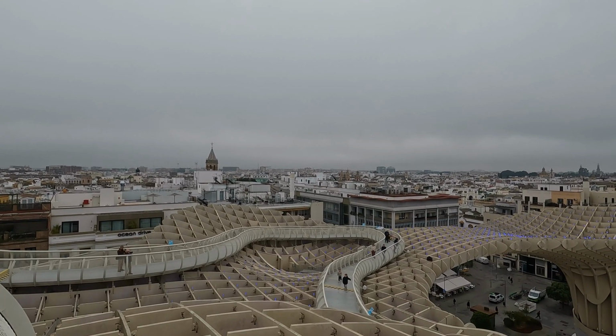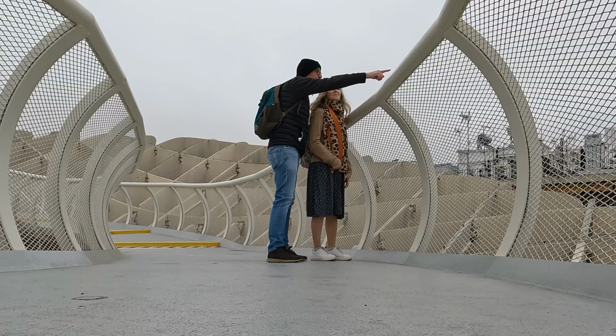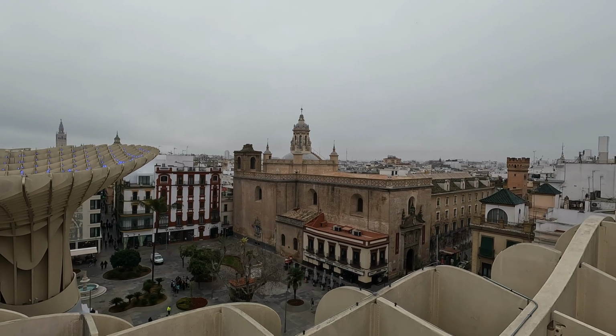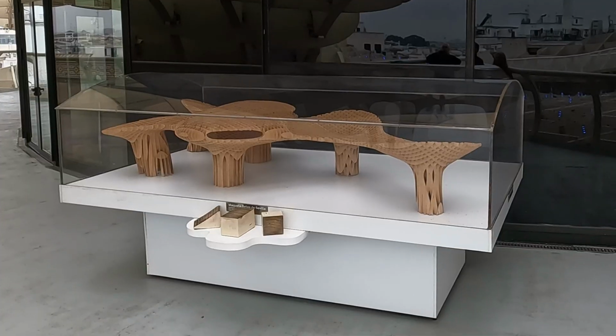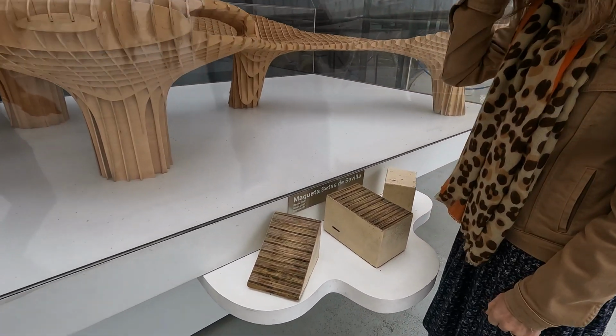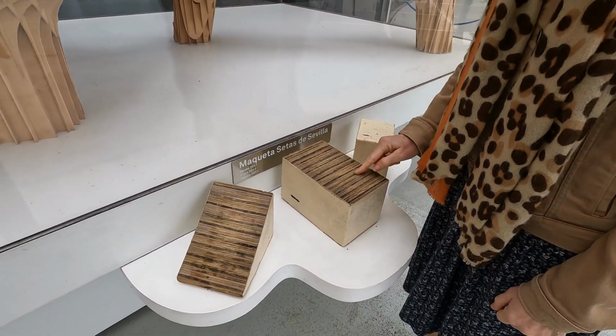It's a very, very unique structure and a real fun way to experience the city's skyline. And in some way it reminds me of something that Gaudi may have designed. The whole structure is made out of wood. It's coated, I think, with something for protection. It makes it look a bit metallic.